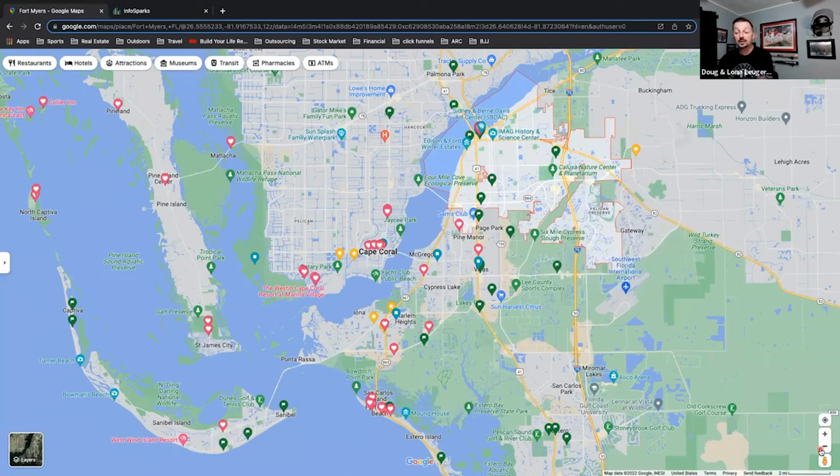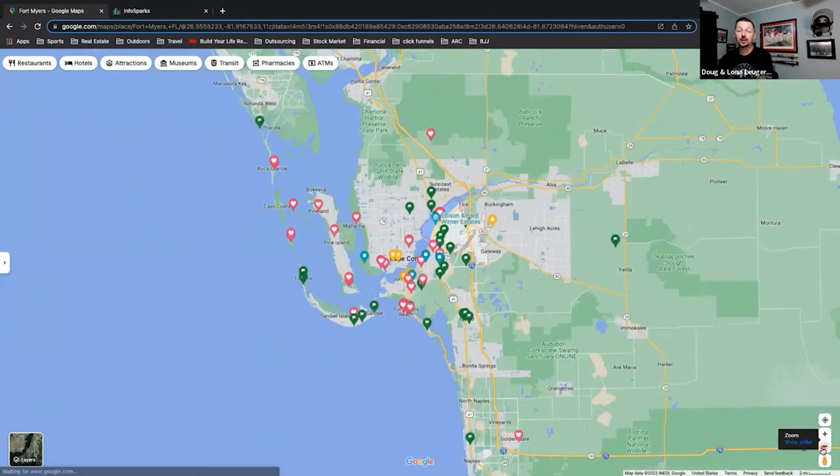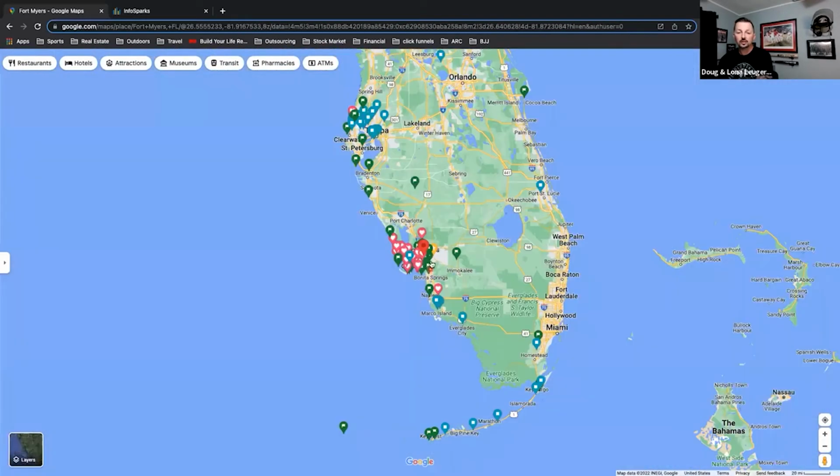But what's really neat that I wanted to point out to you, if I zoom out, look at the proximity. Here's Fort Myers. Just to the north of us, only 2 hours is Tampa, okay? There's a lot of benefits to being in Tampa, but one of the benefits to being close to Tampa is that they have an international airport there.